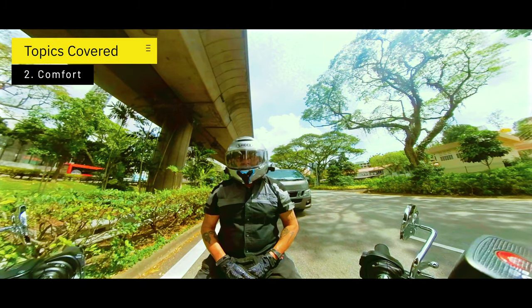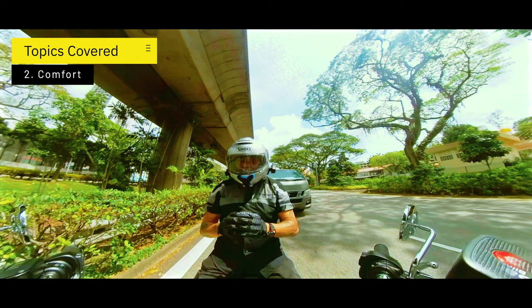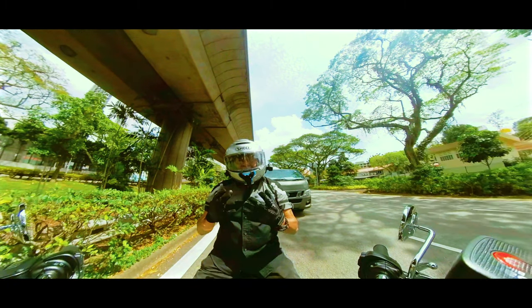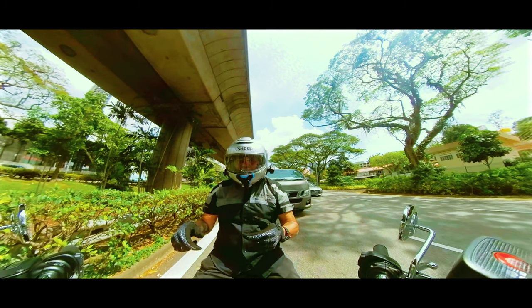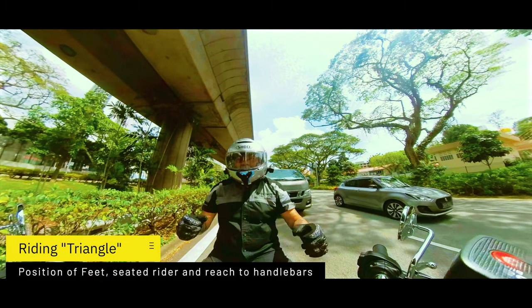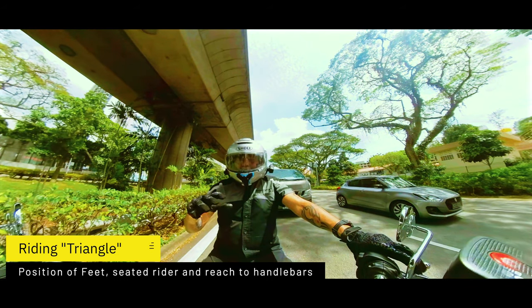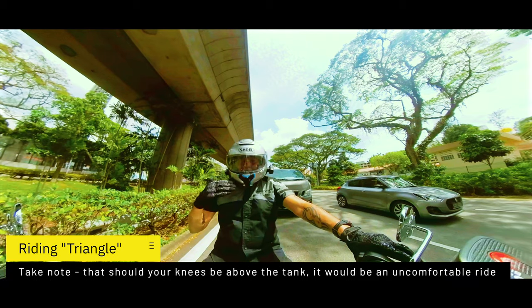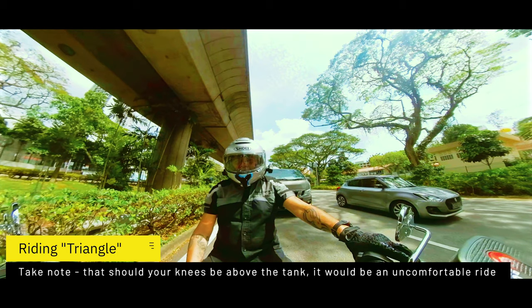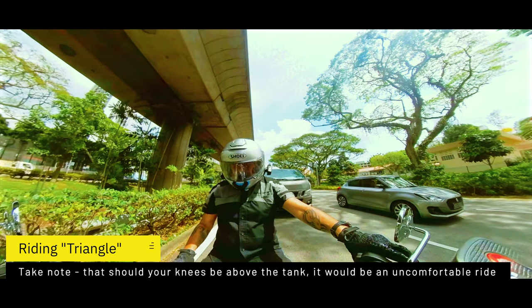Now, in terms of comfort, the riding triangle for this particular bike is pretty good. It's four controls on floorboards, and to give you a little perspective, I'm 6 feet, maybe a little bit over 6 feet with my boots on. That would make me an average height, right? And in a bike like this, and I hope to show you as I take the corner, you will be able to see that based on the riding triangle, my knees are not above the tank. Now, if I'm a taller person and knees above the tank, that will be very uncomfortable in the long run. But in this case, I'm not.